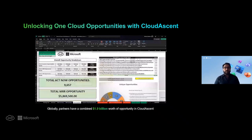So really excited about this Cloud Ascent course. I want everyone here, if you haven't taken it yet, hop in, give us some feedback, let us know how it goes. And if there is any feedback, please let us know. Always excited to make these courses bigger, better, and more in line with what everyone here is looking for.